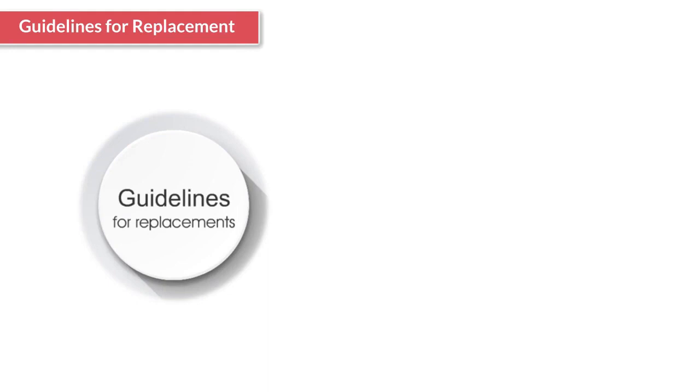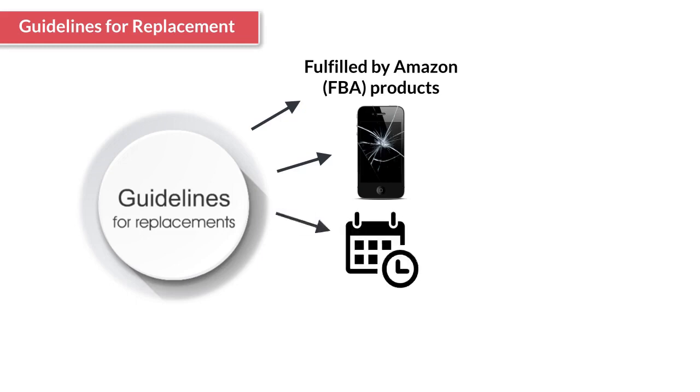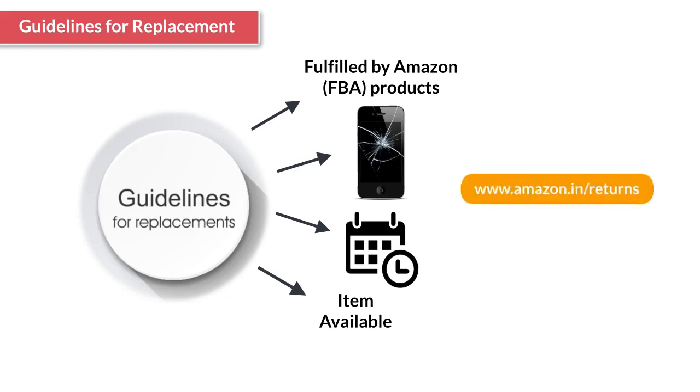Guidelines for replacements. Fulfilled by Amazon products are eligible for free replacements. The item is eligible for replacement if the item ordered arrives in a damaged or in defective condition or is different from what was ordered. The item must be within the return window. The same item must be available with the same seller. If an eligible item is not available with the same seller, only a refund can be issued and the product cannot be replaced. For further details, go to www.amazon.in/returns and click on the individual policy pages.